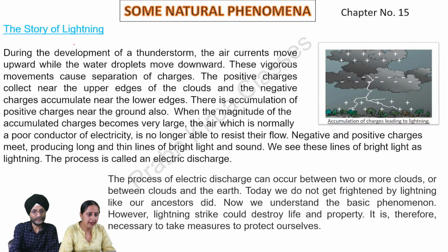The story of lightning. During the development of a thunderstorm, the air fronts move upward while the water droplets move downward. These vigorous movements cause separation of charges. The positive charges collect near the upper edges of the clouds and the negative charges accumulate near the lower edges. There is accumulation of positive charges near the ground also.